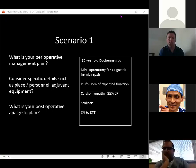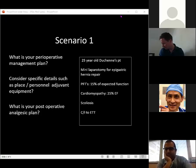Those are great points, Sharon. So this chap, it's sort of semi-elective. He has episodes of recurrent incarcerations that resolve, but really they need to close the hernia so that he doesn't get an incarceration that proceeds to strangulation at some point. In terms of cardiorespiratory status, he is unfortunately as good as he's going to get. This is a chap who has a chronic, eventually terminal kind of illness. So what we see is essentially what we get.